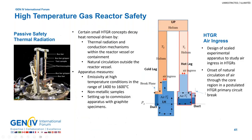Oops. Go back to where I was. This is going to be used to measure emissivity in the range of 1400 to 1600 degrees C, and we're setting up to commission with graphite specimens.